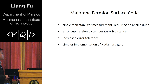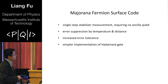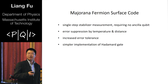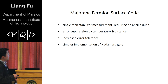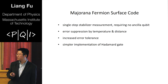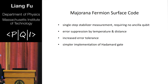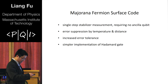So let me summarize. The Majorana fermion surface code is basically a Majorana fermion version of the surface code, but I think there are some advantages here. As you see, we really have a way of engineering the six-body or multi-body interaction between the Majorana fermions. That's something that's not easy to achieve in the usual surface code, and this kind of non-local multi-body interaction is generated from the charging energy, without relying on the wave function overlap between Majoranas. And in this setup, the errors are already suppressed by the presence of the energy gap. So at a low temperature, much smaller than the gap, error rates are suppressed by the distance between the Majoranas. That leads to increased error tolerance, etc.